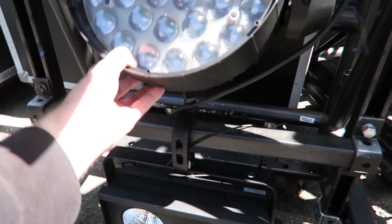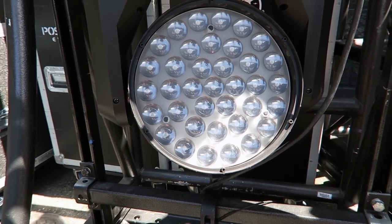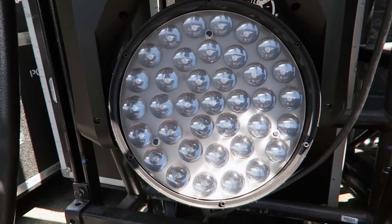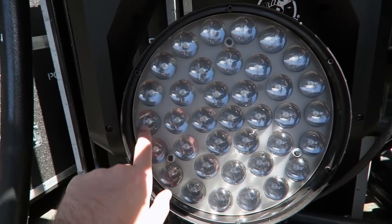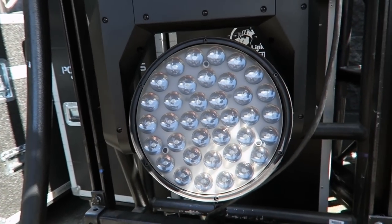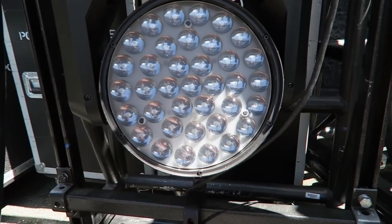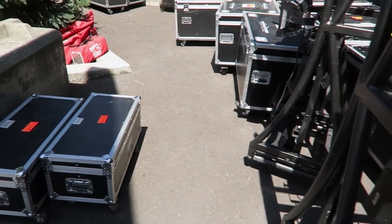One cool thing about the fixtures we're using, these Elation ZW37s, they're kind of like the Martin Mac Aura knockoff, or a Quantum knockoff even. It's like a mix between a Quantum and an Aura. It's got this huge face and RGBW, but it's not just RGBW, there's actually zone control. So this outside ring you can control independently from the second ring, independently from this center cluster. So you can do all sorts of cool eye candy effects. Only bummer is it takes up 42 channels in extended mode, which is the one you need to control every pixel ring. So it takes up a lot of DMX footprint, but I think it's worth it.